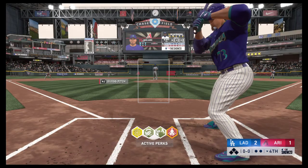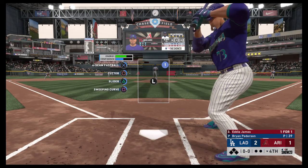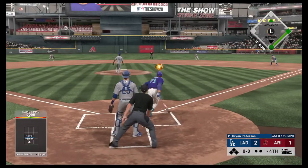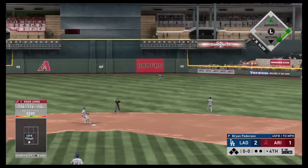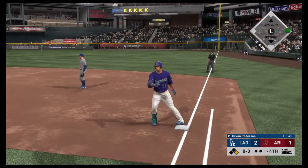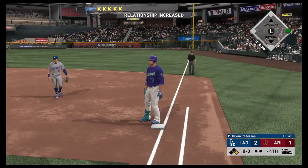At the plate, Eddie James. He went deep in his first at-bat. We'll see what he's got in store for us here. Yeah, man, this guy flexed his muscles in that last at-bat. We heard that he has good power. That last bomb had to go well over 400 feet. He hit it a long way.